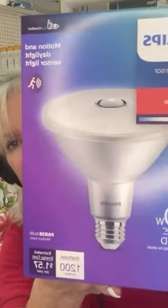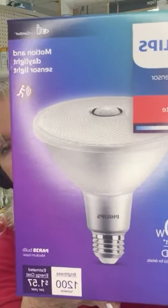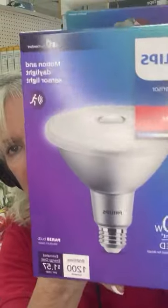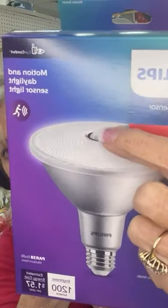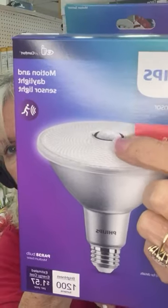All right, there is something that we've been out of, and I absolutely loved this. Philips came up with a motion detector floodlight. Those of you that are watching on Facebook, you see this little round dot at the top? That is the sensor for the motion detector.